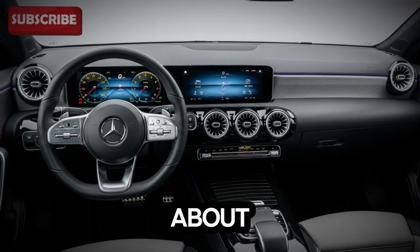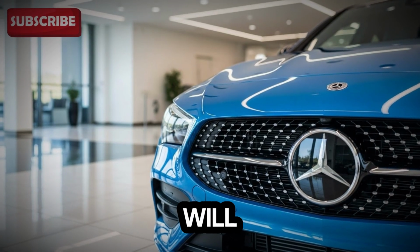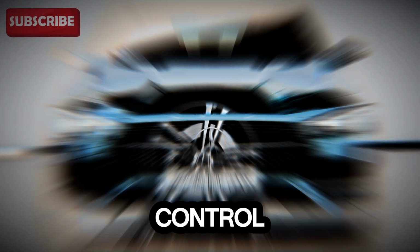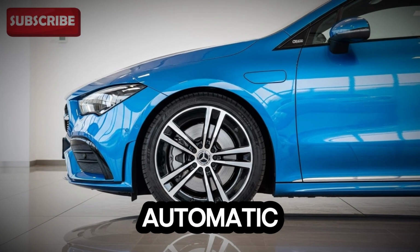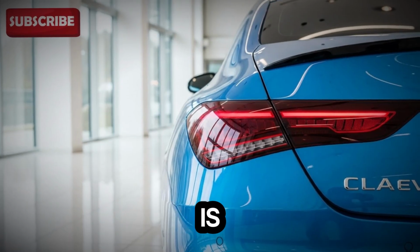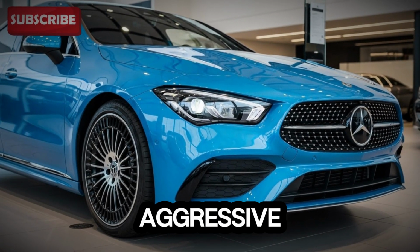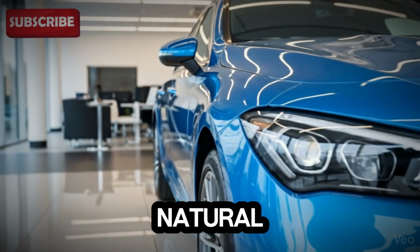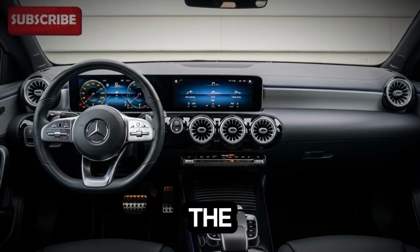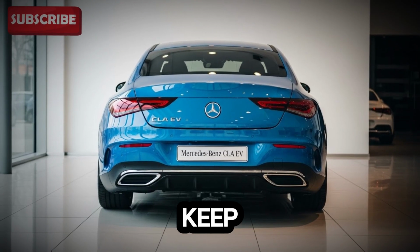Mercedes doesn't shout about safety. They just do it better than almost anyone. The CLA EV will come loaded with advanced driver assistance systems: adaptive cruise control, lane centering, automatic emergency braking, blind spot monitoring. But the real upgrade is how smoothly these systems work together. No jerky braking, no aggressive steering corrections. It feels natural. And that's exactly how safety tech should feel. Let me know in the comments, do you trust driver assistance systems, or do you keep them turned off?